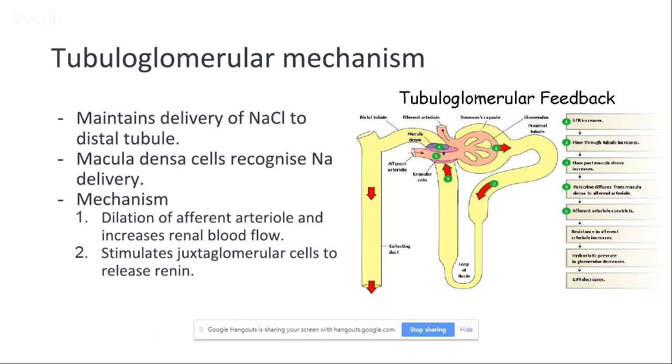And then we have your tubuloglomerular mechanism, which involves your macula densa cells and your juxtaglomerular cells. Basically they maintain delivery of salt to the distal nephron. Your macula densa cells sense when there's a decrease in sodium delivery, and then they act in two ways. You have dilation of your afferent arterioles, which would increase renal blood flow, and stimulation of your JG cells to secrete renin and then increase blood pressure again. And there are more JG cells than macula densa cells. Fun fact, I guess, you guys.